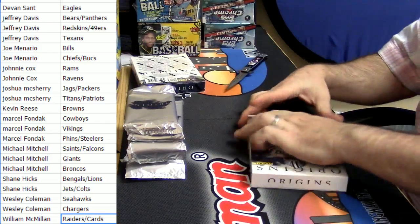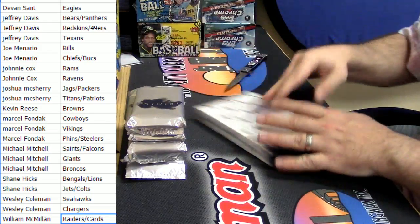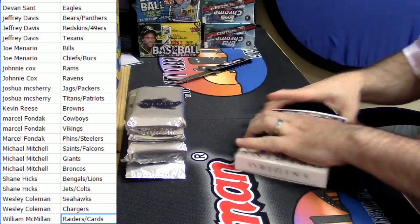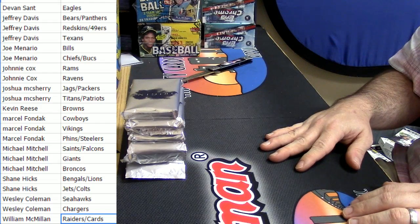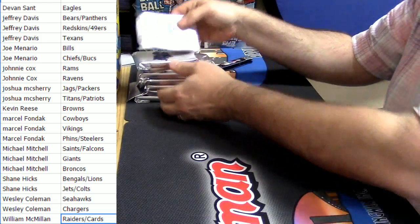Topps Chrome Jumbo back in stock. Has been almost a month. Almost a month for that glorious, glorious color heavy, hard-hitting beautifulness of a product. 26 in that. Still some very, very nice teams available.